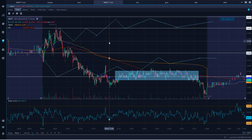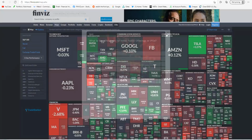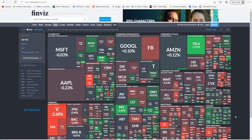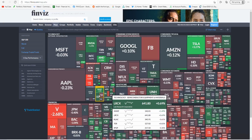I want to go ahead and move on to what I found to be interesting today. We didn't trade with the tech sector. In fact, let's go ahead and look at FinViz now. We didn't trade with our sector. Stupid pop-ups. We did trade with the overall market. The overall market was red. So our sector's here, pretty much green. Also down here, pretty much green.